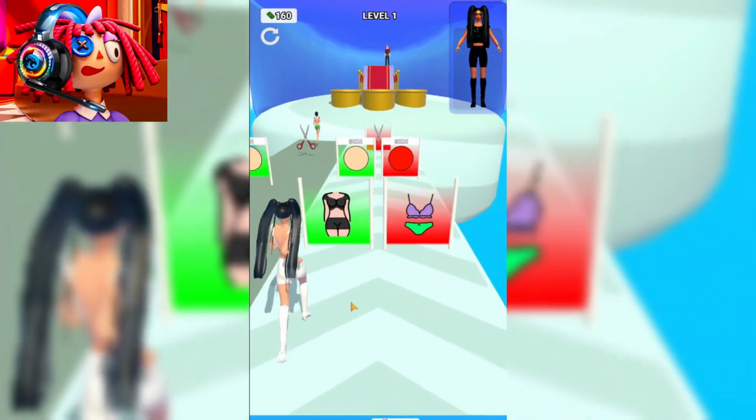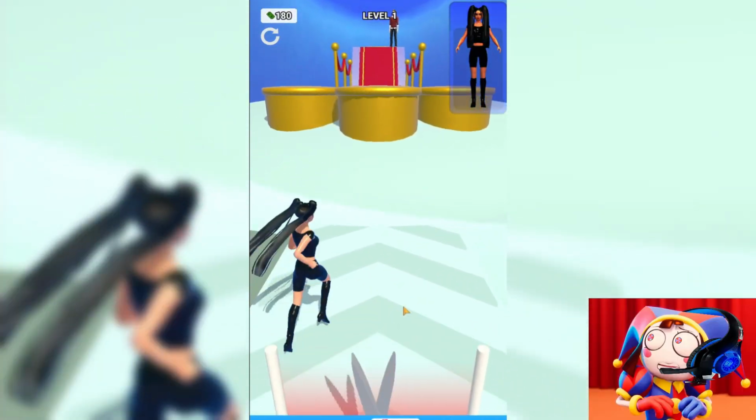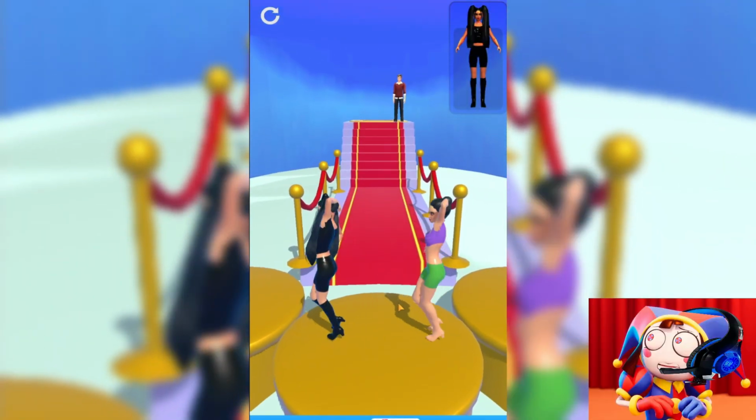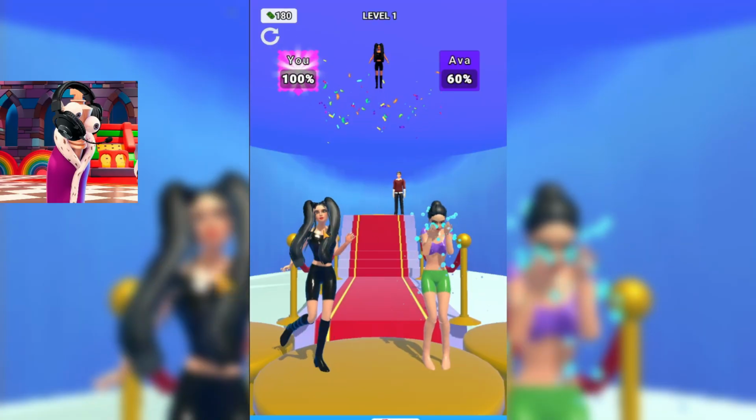But it seems to me that we chose great games. Wow, she has hair like my favorite TikToker, Bella Poarch. Oh yeah, this looks a lot like her. I think they chose the perfect bow for her. And yes, we won. Great. I like this game too.